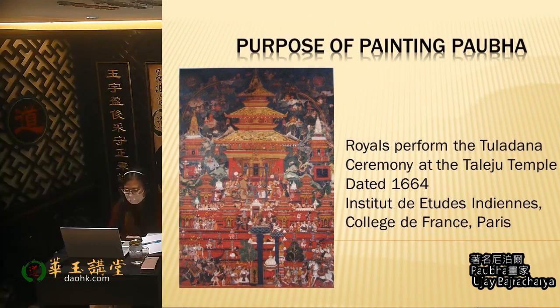Yeah, next page. So this painting is also a very important painting. In the background, you can see the Taleju Temple of Kathmandu Durbar Square. And in this painting, you can see one of the kings, named Pratap Malla. He is performing the Tula Dan ceremony.